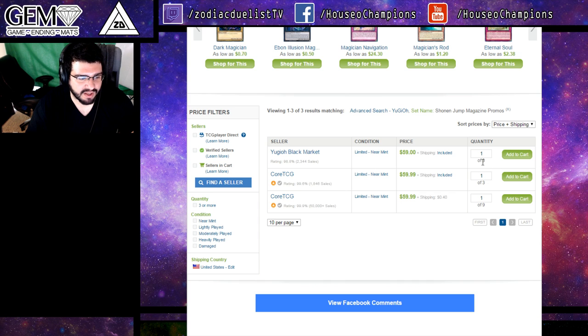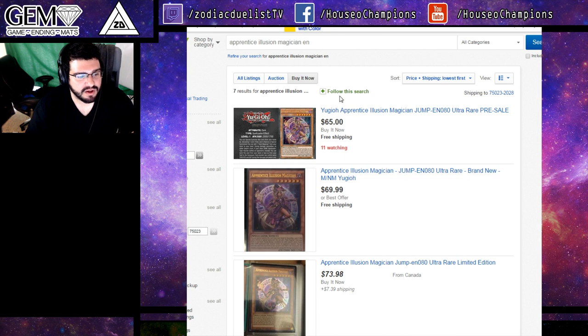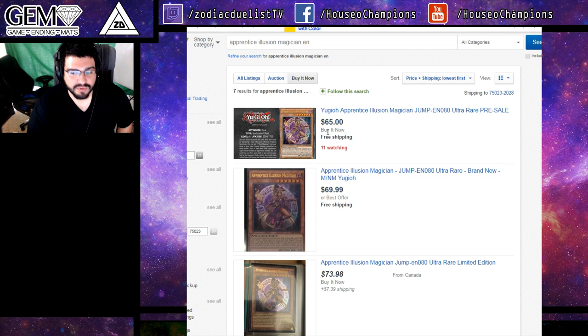Yu-Gi-Oh! Black Market here selling 3 of them. Core TCG, nice. Core there back to back. Kind of weird that it's 2 different listings. I don't know how that happens, but quite a few on the market for the card at 60. And the price is actually lower than eBay, 65, 70, 70. So if you had been really excited for this card but didn't want to pay 120, you probably still don't want to pay 60. Just hold off, wait, see where it goes.